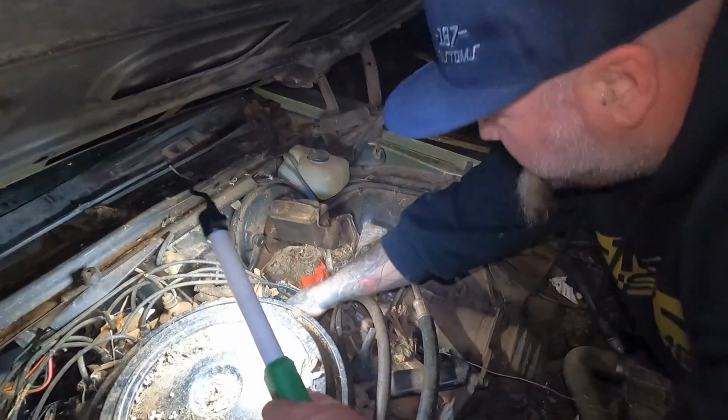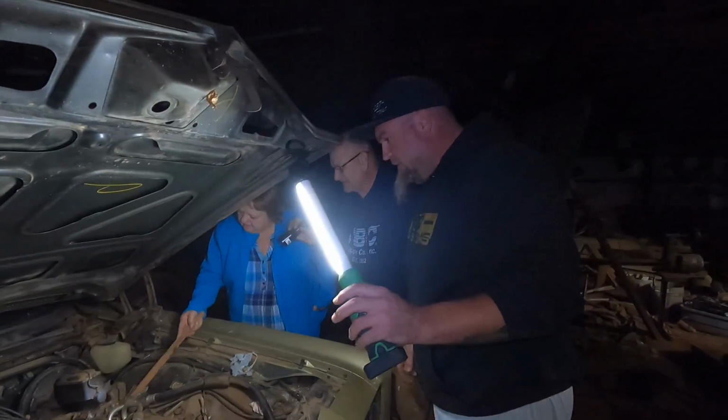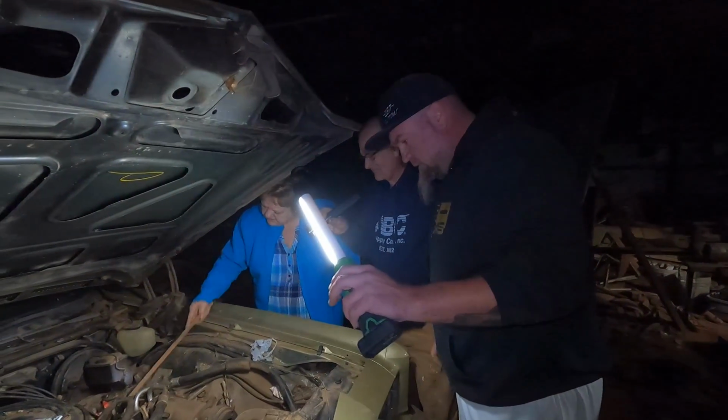That's a big block. That's a big block. Oh, good deal. Yeah, there's no doubt about it. It's awesome, it's a big block. I'll bet you there's everything under there. Yeah, one time or another.